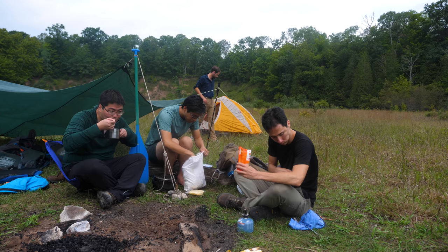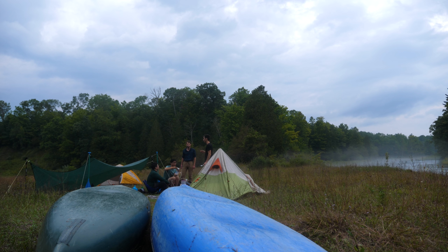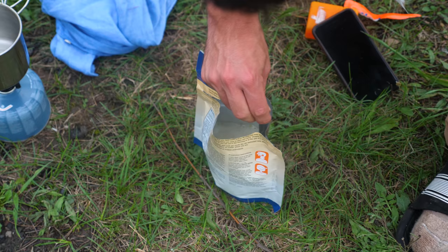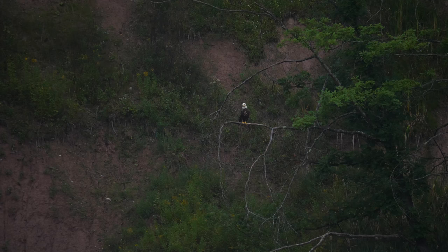It's a cartoon character drifting towards a pie on a windowsill. The rest of our evening was filled with laughter. I had some dehydrated mashed potatoes and chicken I wanted to prepare for dinner as well. And while we were waiting for it to cook, I spotted a bald eagle perched on a tree just down the river.